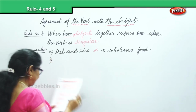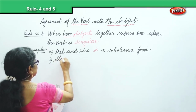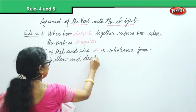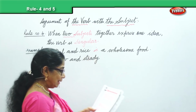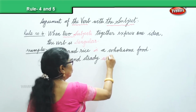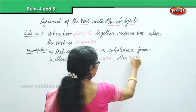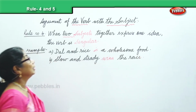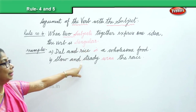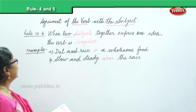Another example here is slow and steady. Slow and steady wins the race. The fourth rule says, when two subjects like dal and rice, or slow and steady, express one single idea, then the verb will be in the singular form. That is rule number 4.